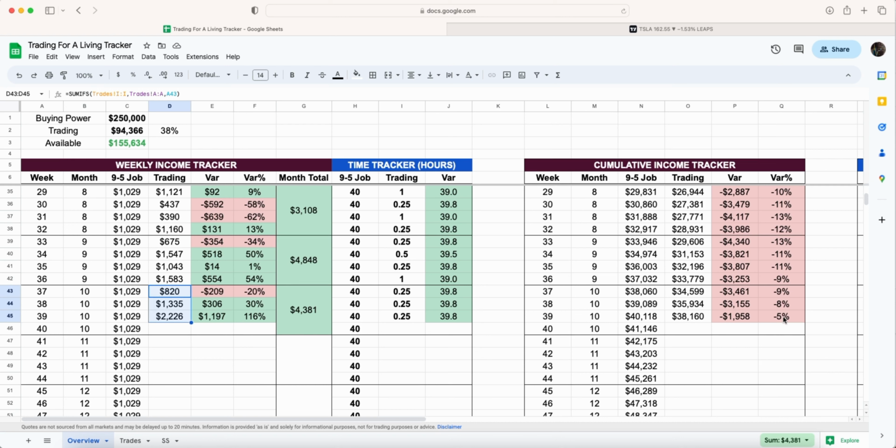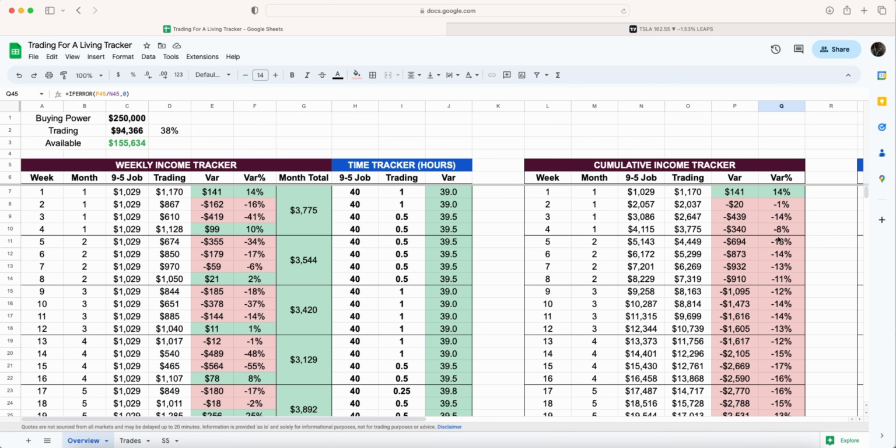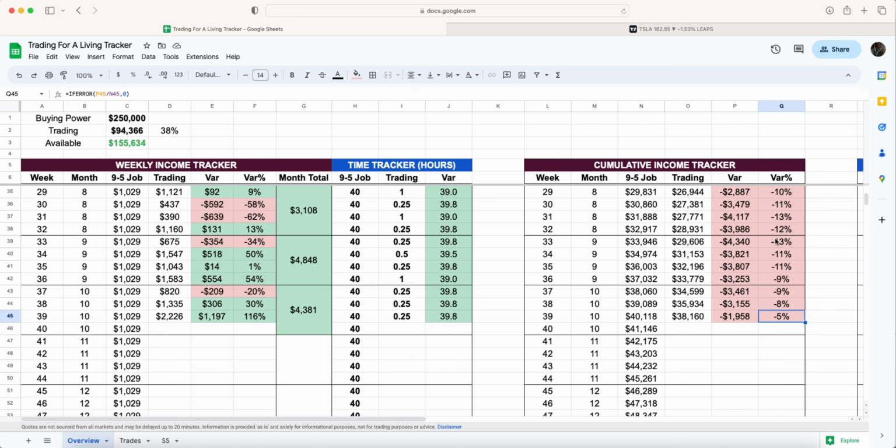Now, if we have a look at the cumulative tracker, we are ticking down nicely now, only a 5% deficit from the 9 to 5 job. So we would have done 40K in the 9 to 5. We've done 38K in trading. And the last time we were at 5%, we have to go all the way back to pretty much week 2 of -1%. Then after that, it didn't really go according to plan until we started trading into a margin account, where you can see these numbers are dropping now, which gave us more capital to place more trades.